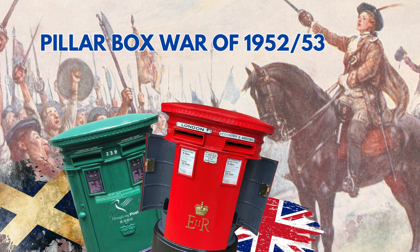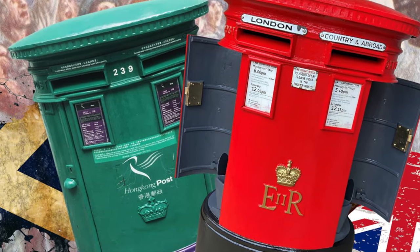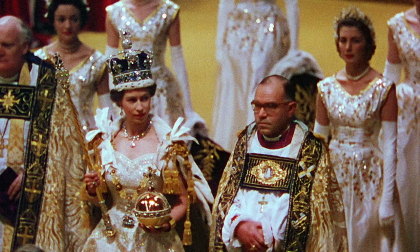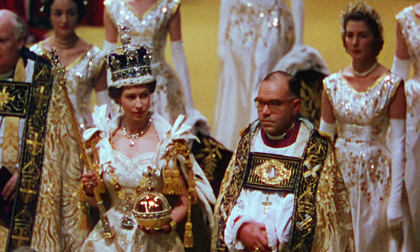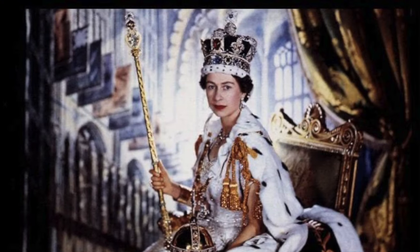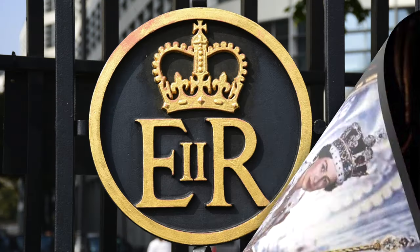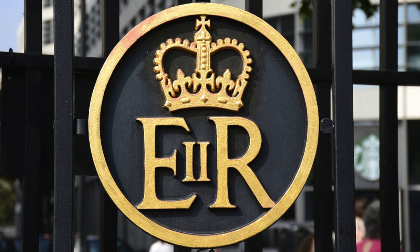to do with the pillar box war, which refers to a number of politically motivated acts of vandalism across post boxes in Scotland during the early 1950s, in a dispute over the correct title of the then new British monarch Elizabeth II. Ascending to the throne in February 1952, following the death of her father George VI, the former Princess Elizabeth adopted the royal style of Elizabeth II of the United Kingdom. This was reflected in the Queen's royal cipher, which took the Latin form E2R.